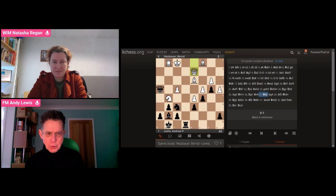But before we actually talk the game through, I actually want to show you this position here, which happened 4 moves later. Now, when most chess players see this position, they come to the conclusion fairly quickly that, notwithstanding White's material advantage, White is in a whole load of trouble here. So I don't know, Natasha, if you've got any immediate reflections on this position.